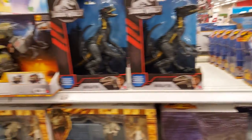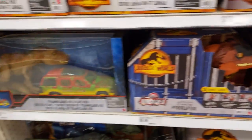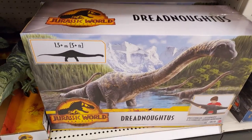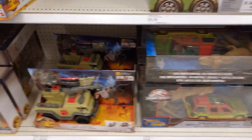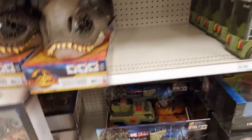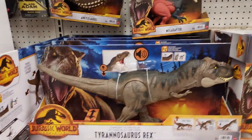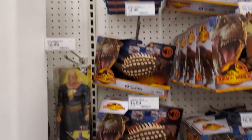All right, so I'm gonna hit up some Jurassic World. Same stuff as always. So, yeah, they got that. That's pretty cool. I don't know if I've seen that one. Wow. So you can see this here. We'll start from the bottom, work our way up. We got some of those. Still have those. We got some of these. And that's about it. So you can see that.